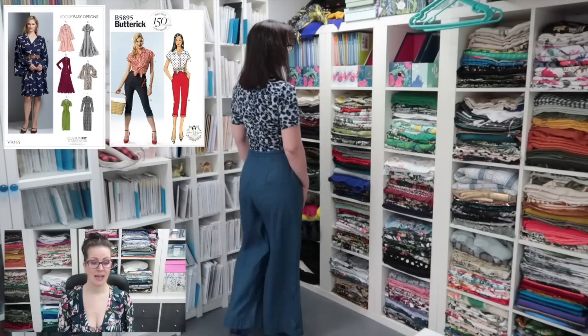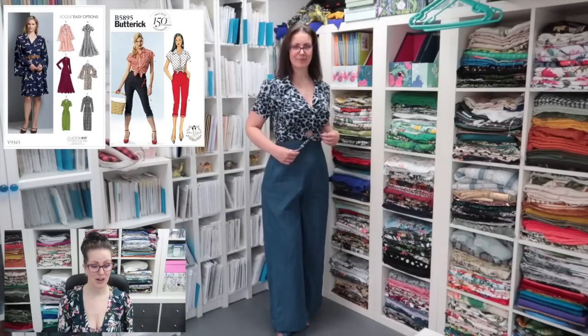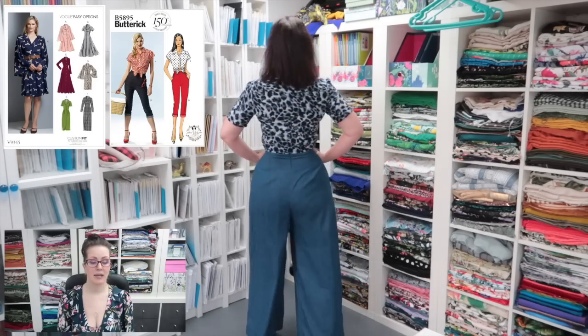Next we have my first experiment in shirt splicing, and slightly unsuccessful. This is the Vogue 9345 with the Butterick 5895 bottom put on. As you can see, the cutout on this is way too high, way too high for what I was attempting. The hydrangea story shirt was what I was attempting. I used this fabric because it was an inexpensive length that I got from the Textile Centre that I wasn't too precious about, although once I'd seen it on me I was like, oh actually I love this.